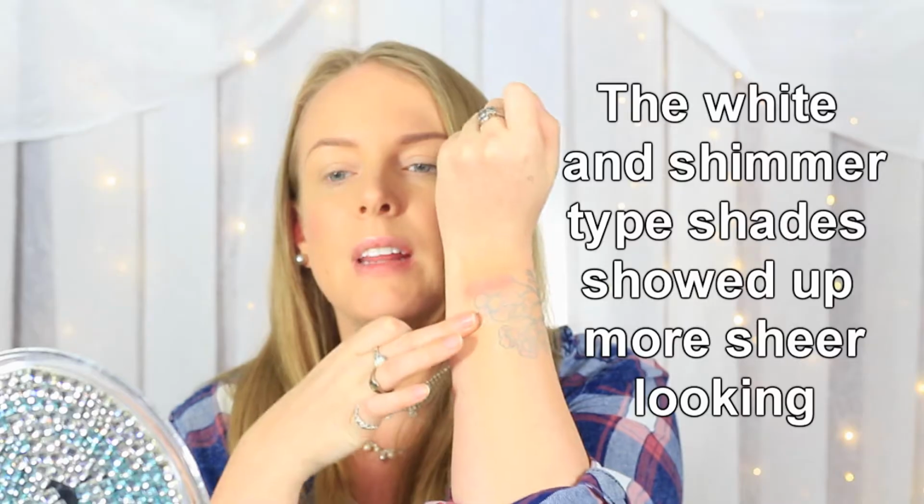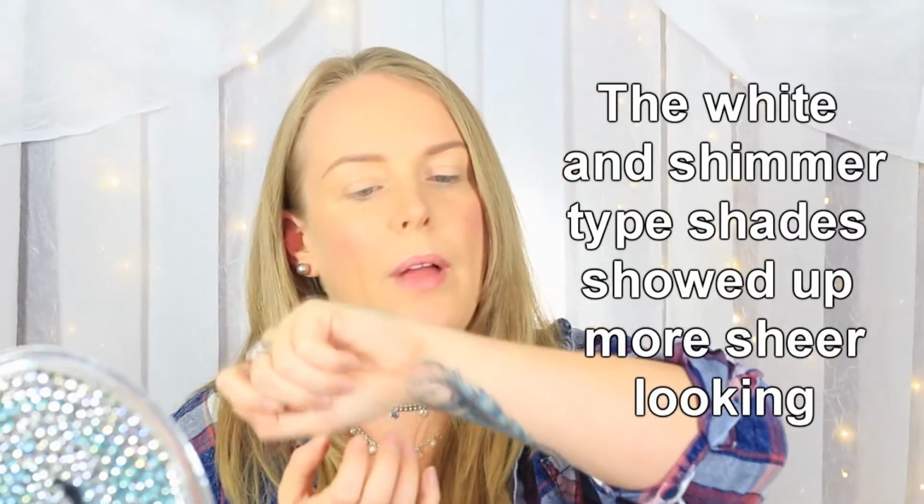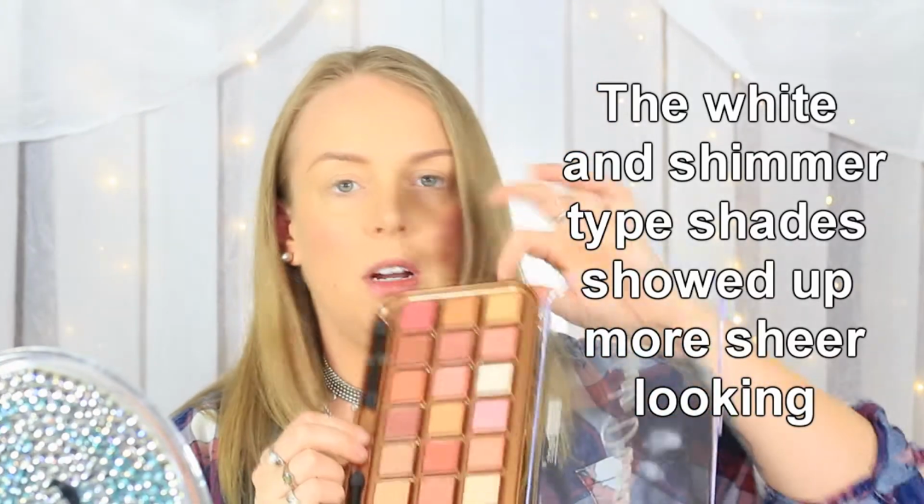Oh, I actually really like these so far. Yeah, the white doesn't really show up a whole lot, but that's okay because the other two colors so far are showing up pretty good. They seem blendable and easy to work with.